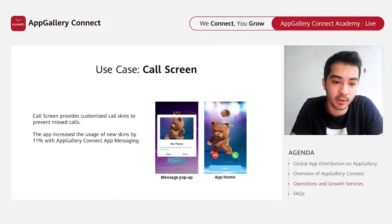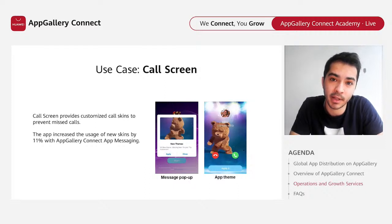So let's talk about our use case, which we had with call screen. The call screen is mainly used to customize the skin of the calling party. After releasing a new skin, the team found out that the users' response to the skin was not that high. So what was the solution? They used the AGC in-app messaging capability to send targeted new skin usage notifications to the users who had logged into the app and urge them to complete necessary application skin operations. So what was the result? Basically, it increased the usage of newly released skins by 11% through in-app messaging.